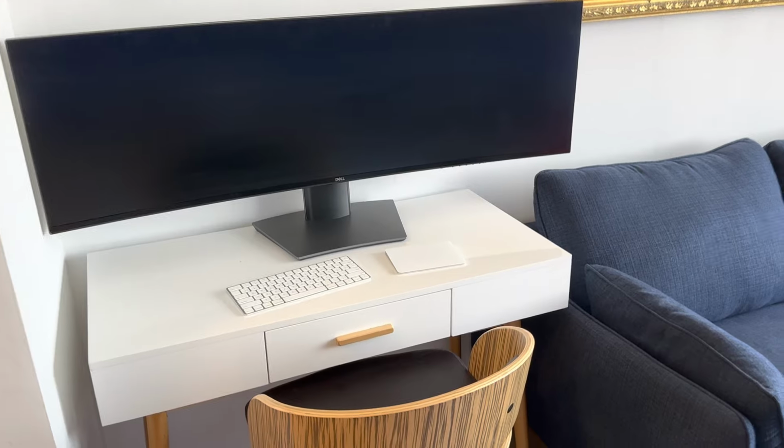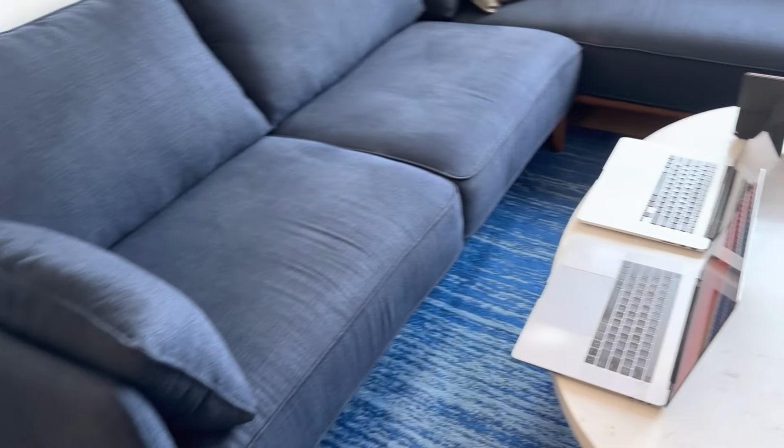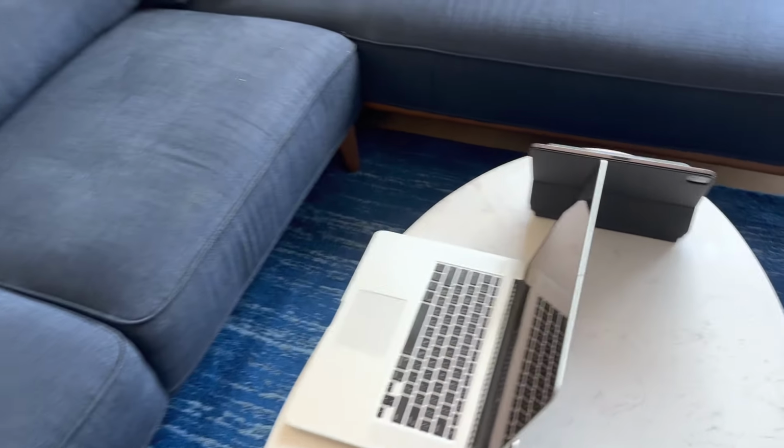And aside from those two benefits for me getting my own work done, having a couch is actually more efficient for when I have unpaid interns helping me out, as I can now have five separate workstations in here. One, two, three, four, five.